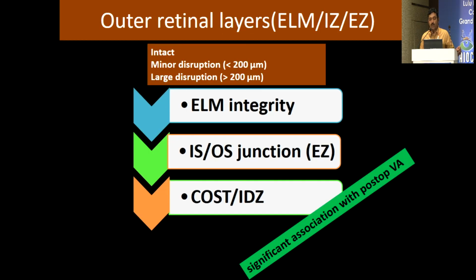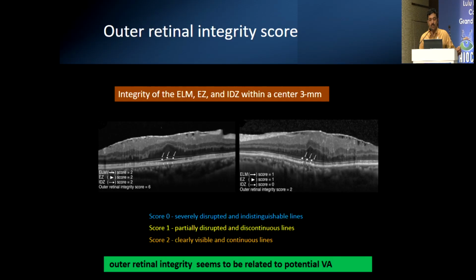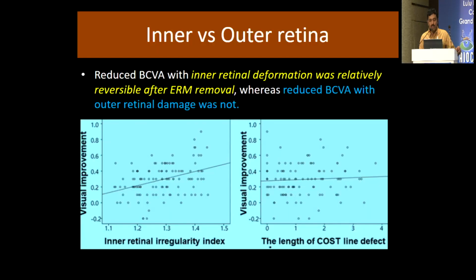Of course, one needs to look at the outer retinal layers, that is ELM, the ellipsoid zone and the interdigitation zone. Assess whether they are intact, or whether there is a minor dehiscence, disruptions or a major disruption, which tends to correlate significantly with the post-op visual acuity. Similarly, like the inner irregularity score, there is an outer irregularity score based upon the continuity or discontinuity of the outer retinal layers, graded from grade 0 to 1 and 2. Like in this patient, they have all outer retinal layers intact. Here there is a disruption, so the reduced score tends to correlate with the visual acuity in ERM patients.